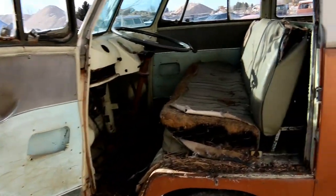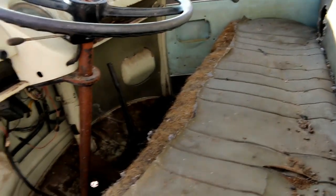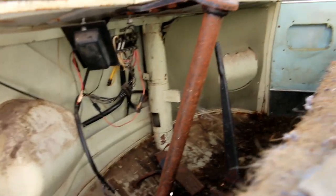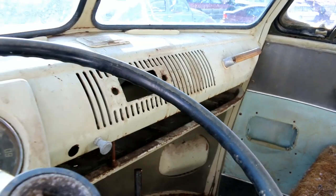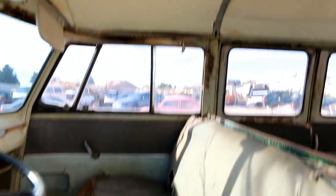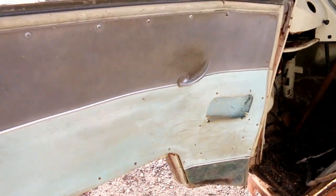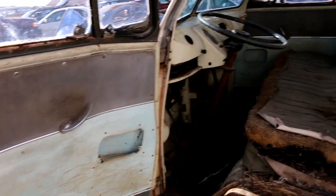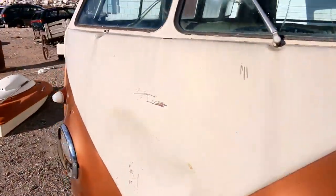So original door panels are there, original upholstery on the seats, but they are nasty. Up front here, haven't cleaned this out yet. This is exactly the way we got it, cobwebs and all. See, the dash is uncut. Pretty much all there. This thing needs a serious cleaning. Probably going to remove most of this upholstery, and then basically just come in and give it a really good pressure washing.